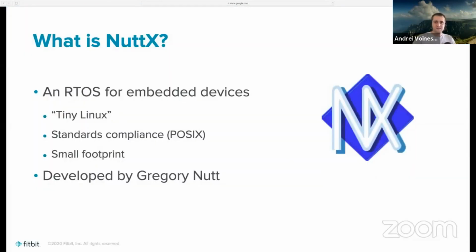So what is Nuttx? The quickest way to describe it would be to say that it's a tiny Linux with built-in real-time capabilities. It was developed by Gregory Nutt to fill the gap of a small open source POSIX-based RTOS back in 2007. While it was low-key for a lot of years, it has gained traction recently.